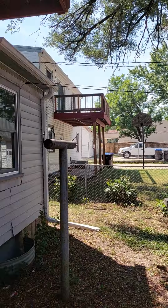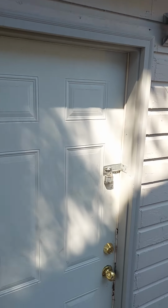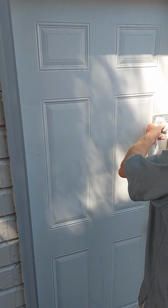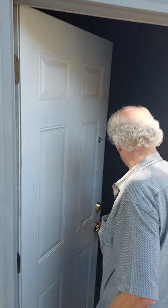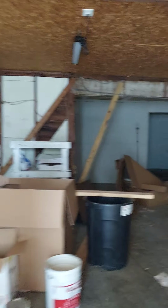Now this garage offers a lot of dry storage, and you can actually get a vehicle in here if you want to. Actually, you could get more than one vehicle in here, if you're a good parker. If you've got a project car or a classic car that you want to store, the garage is somewhat on the cavernous side.